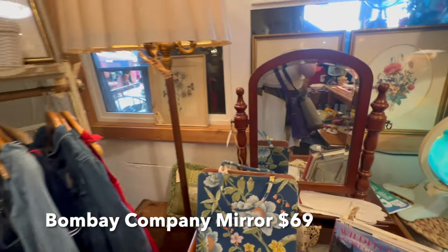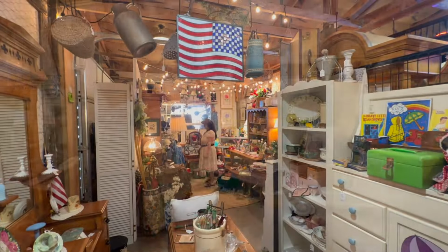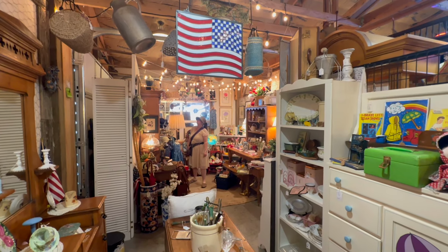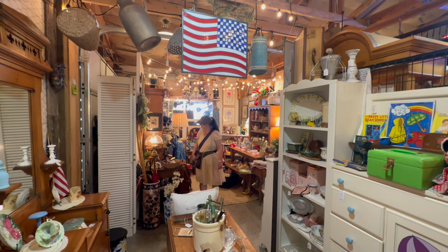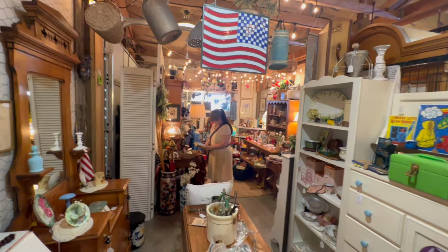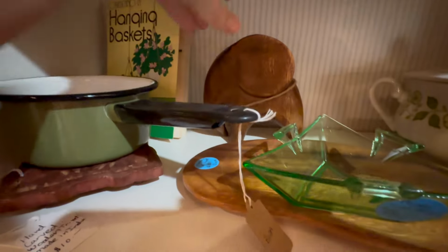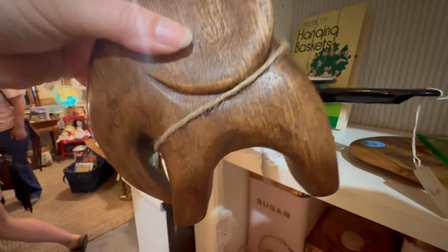I'm looking for a nice mirror to fit on top of a dresser. Perhaps I'll be lucky enough to find one while thrifting, but I'm not going to pay $70 for one unless it's the perfect mirror. This little wooden carved elephant is very cute.